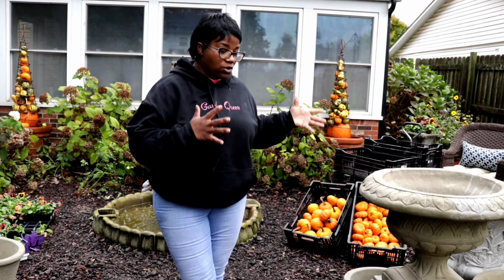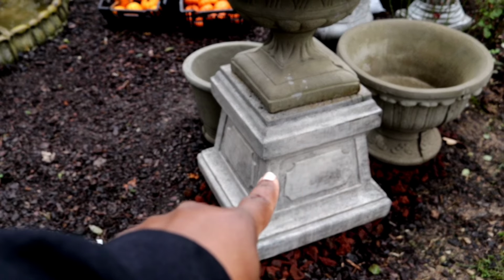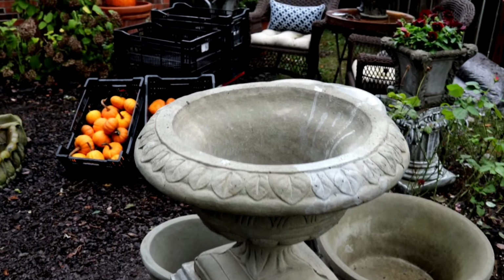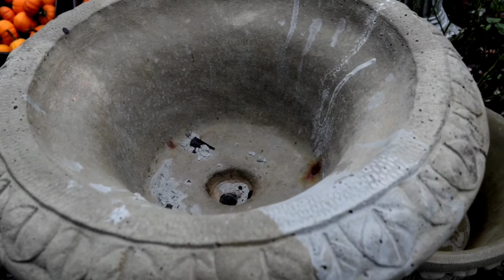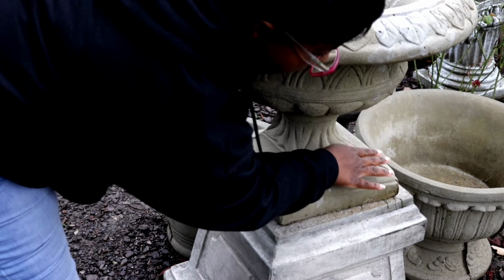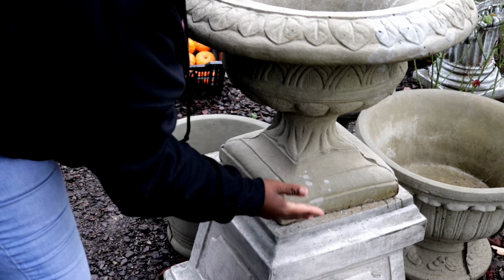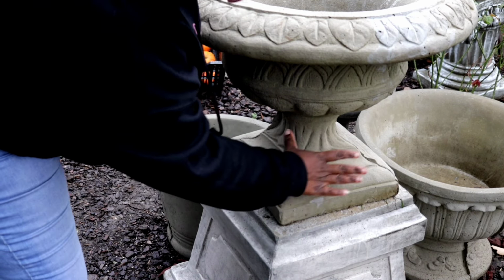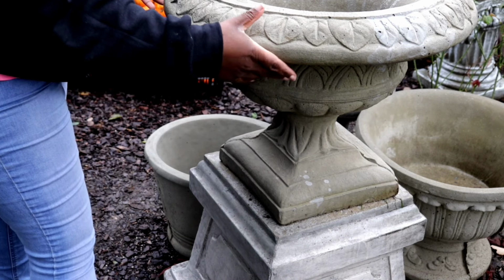So let me go ahead and show you guys these concrete planters right here. First and foremost, this is the pedestal that he brought in. I put my low bowl here, and you guys, this was the low bowl that actually did not have a drain hole in it. So my husband went in and we have a drain hole all the way through. There's a seam right here, and it may look like it's a crack, but it's definitely not a crack. That's the seam from the concrete. And as the concrete continues to be out in the elements, that will break away, okay? Or you can come in and break that off, okay?